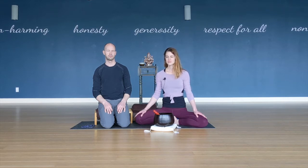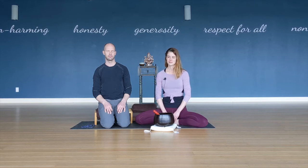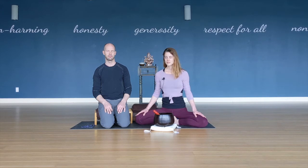Okay, so I invite you to start to close down the external sense of sight, and that can be to close your eyes partially or fully. Allow the work of your eyeballs to lessen and lessen and to make this field more simple. Also, make sure that your posture is one that feels comfortable, that your body is your home, of course, and we want it to be a comforting home.